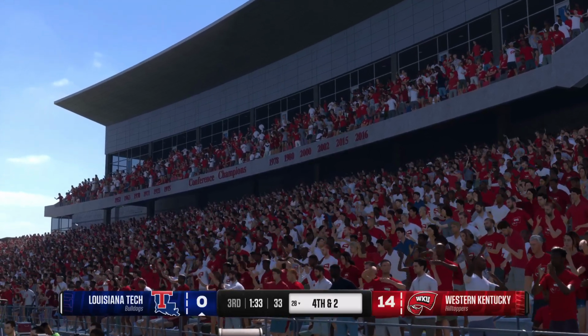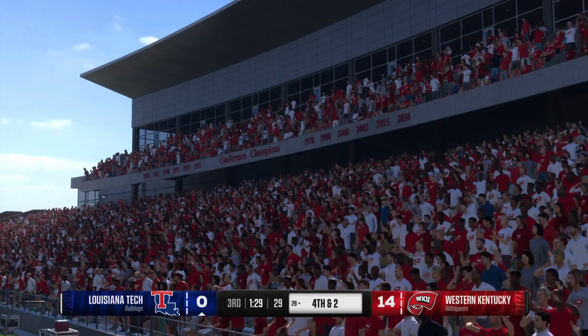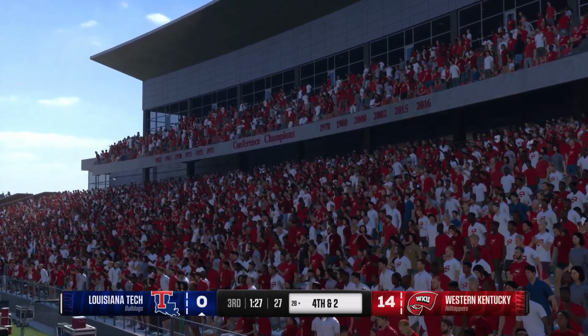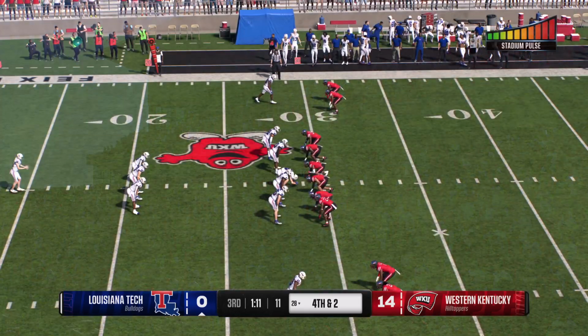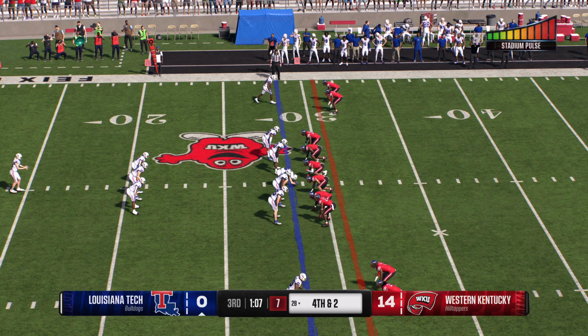One of the things I love about this defense is they just have such great awareness, and they're always communicating. They understood the down and distance. They knew exactly what they needed to do to make the tackle to force the punt. That is so well done. Louisiana Tech will have to punt.